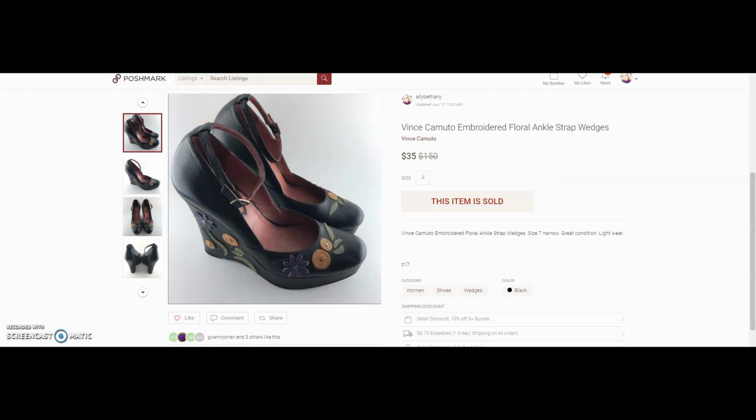But yeah, what did I pay for these? I believe I paid $5.99 for these. I got these in North Carolina when I was on a little thrifting trip. It was in Charlotte. So yeah, I paid $5.99.